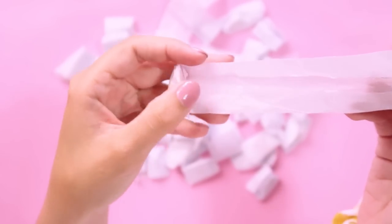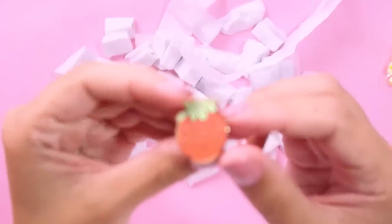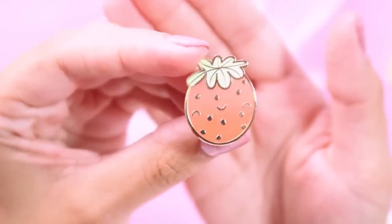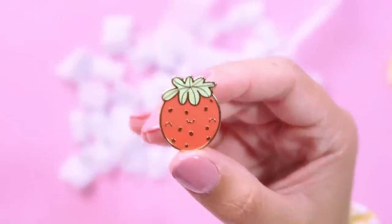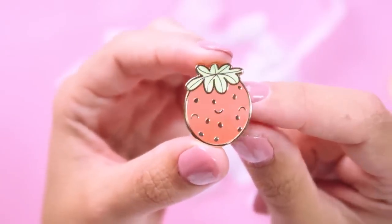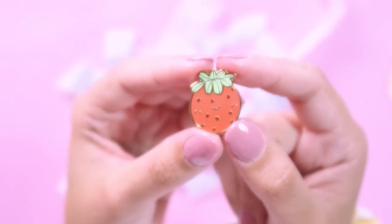Oh my god! Yay! Here it is! Here's the little guy! Wait, it's too bright. It looks so, so cute! What do you think about this little guy? I love him so, so much.